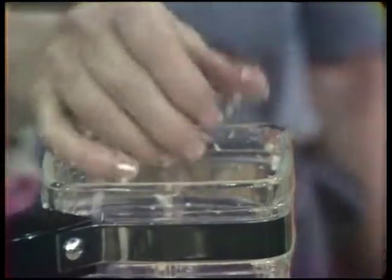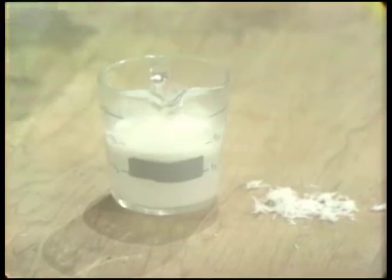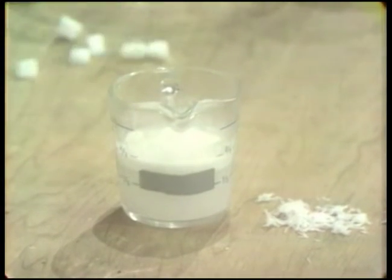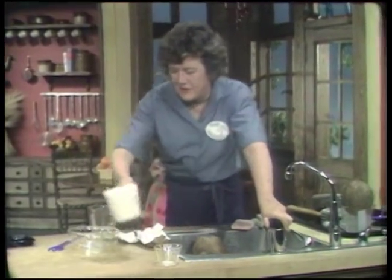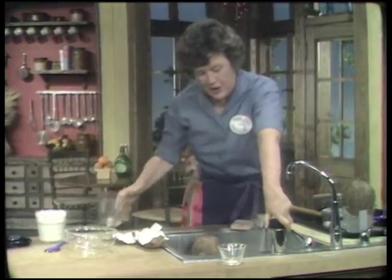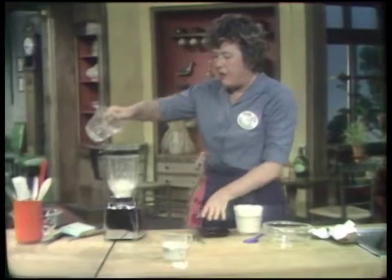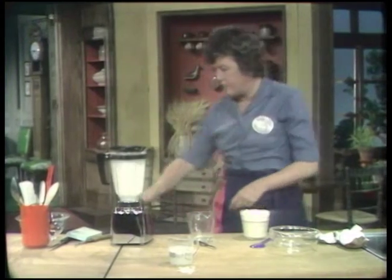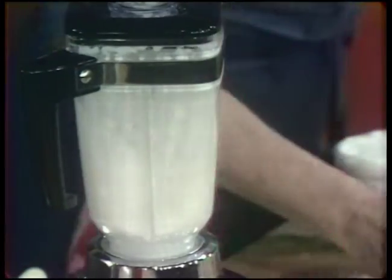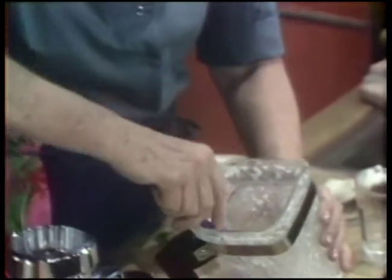And now we're going to make the milk. And this is what the milk looks like. This is a mixture of the coconut meat and water that's allowed to settle. And I'm going to use boiling water. This is a boiling water gadget on my sink, which is very useful. And put about a cup in there. And in no time at all, you've got the whole thing grated up with the water.